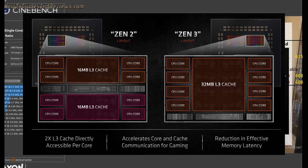The 5900X has 6 cores active per its 2 CCXs to make it up to 12 cores, whilst the 5950X has 2 8-core CCXs all active. So what does that mean?